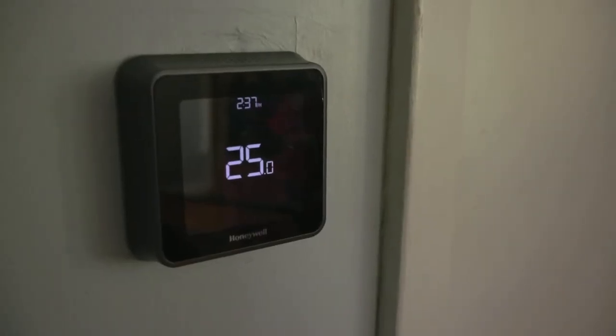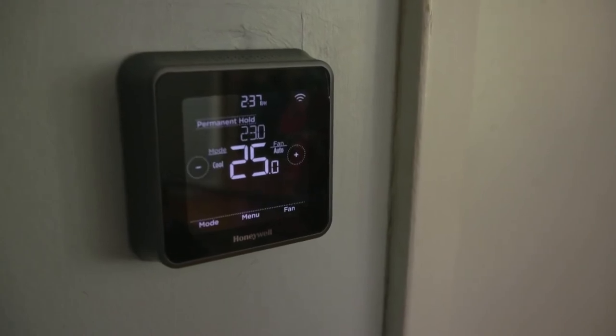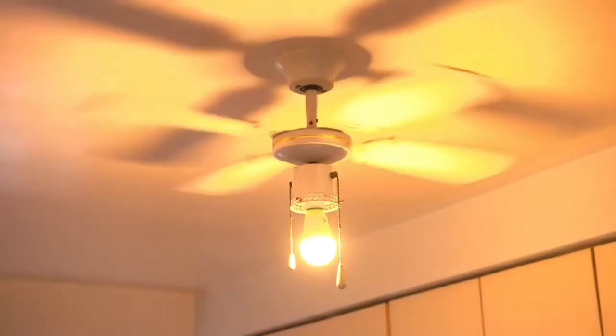Alexa, set the thermostat to 23. Okay. Alexa, kitchen light on. Okay.